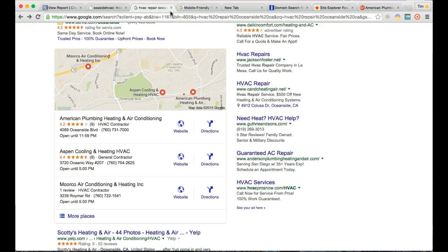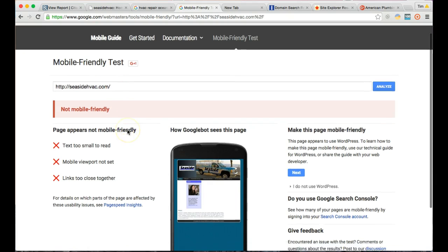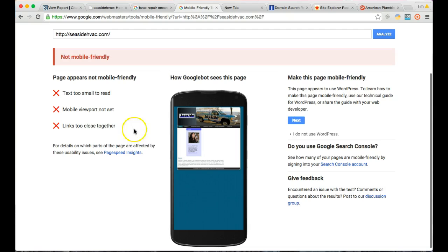What I did notice was that your site is not currently mobile friendly, and Google will back me up on that. It's got its own test. If you just Google mobile friendly test, you can run your own site through the test. I already did that, but basically this is what your site looks like from a phone. The text is a bit small to read, and you're not going to really be able to navigate through the site easily.